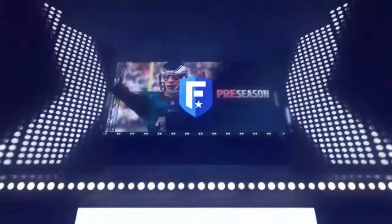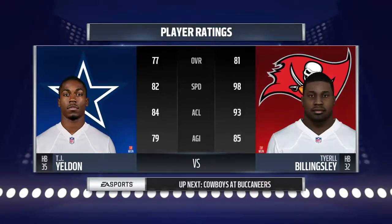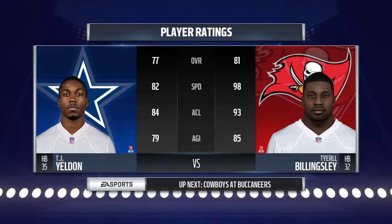Some adverse conditions greeting both teams as they take the field in what will be a very wet stadium. Rain is falling, and it's going to be interesting to see just how heavily it factors into this game. It's the Cowboys going up against the Buccaneers.